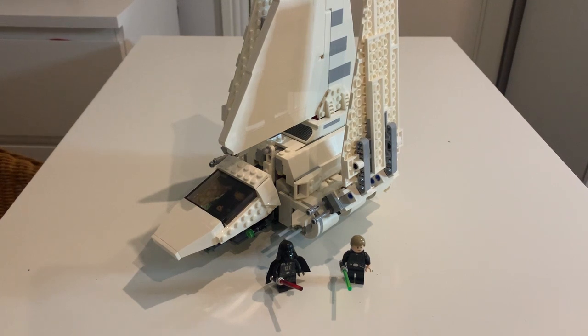There's definitely been better models of the Imperial Shuttle over the years, guys. This is just a pretty weaker model. To be fair, though, there's been a couple of bigger sets. One UCS set, which went for a couple of €100. This was an €8 set, so you kind of get what you pay for. To be fair, though, with such a difference of price, you are going to miss out on some detail.